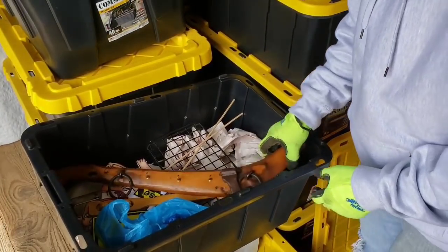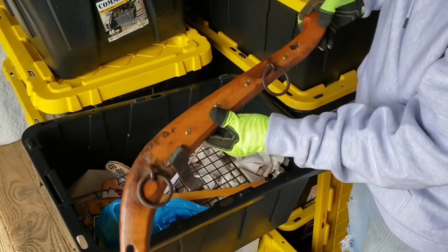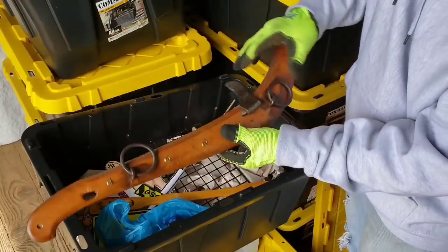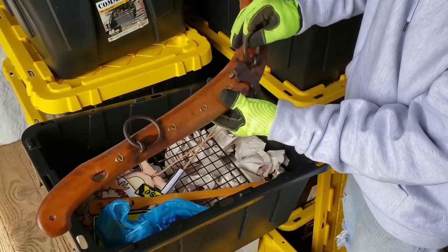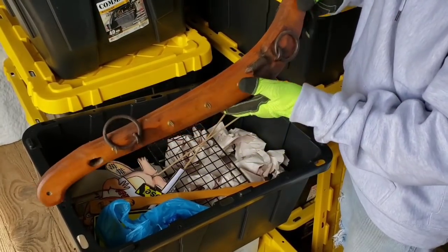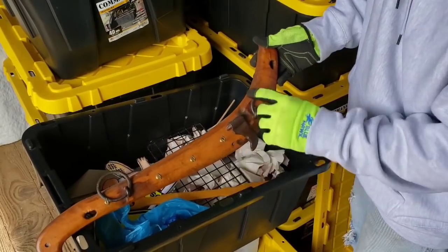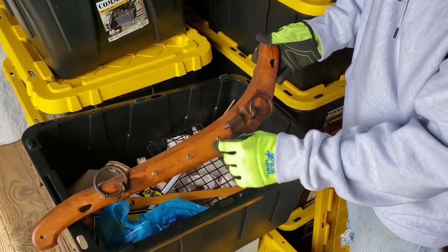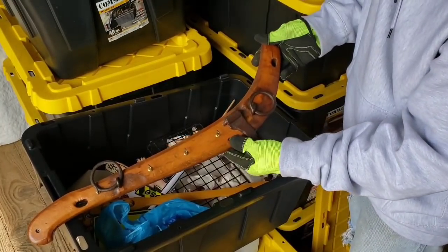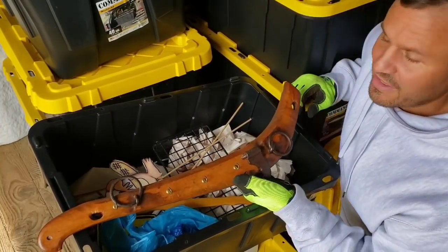Wait, what is it? Oh, you know what? Okay, this looks like an old, actually, it looks like harness work for a horse, and then it was turned into a key holder. Okay, there we go. This was old harness work for a horse turned into a key holder that you would hang up at home. Cool stuff, nonetheless. So a lot of people would go, man, how do you even get rid of this?